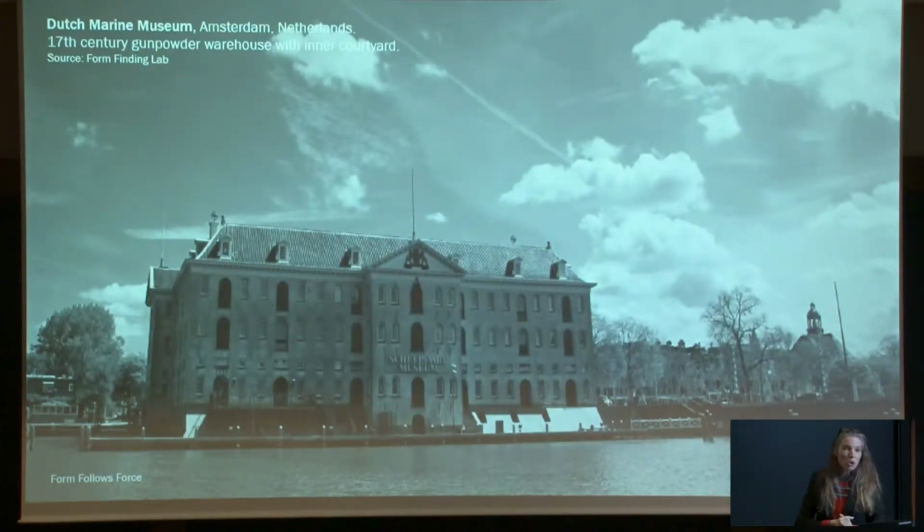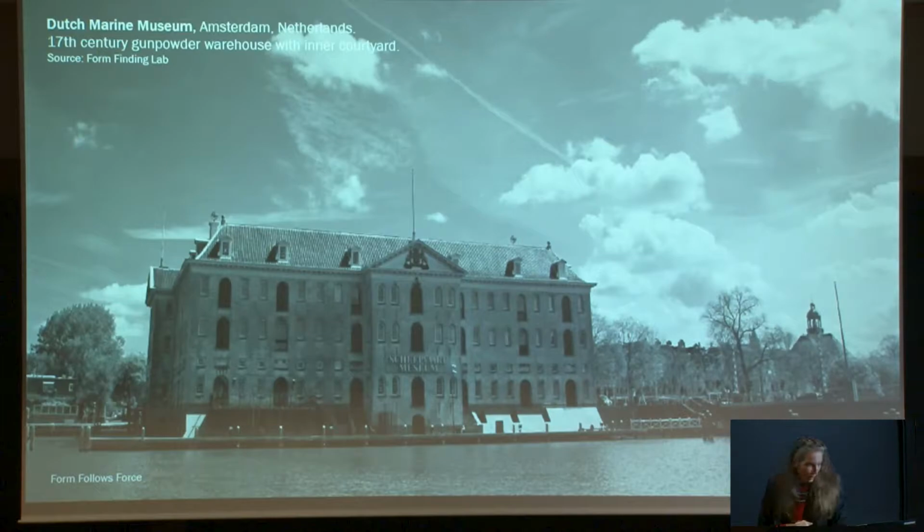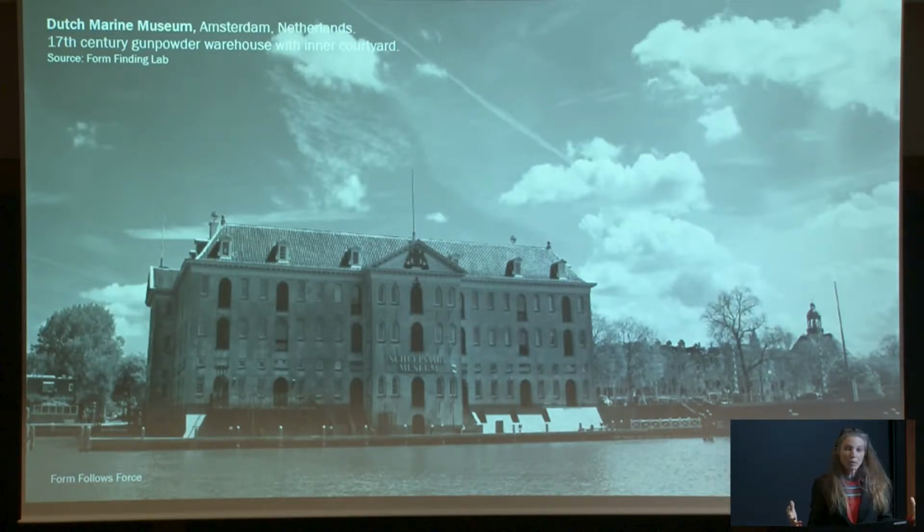Now, enough time explaining. I'm going to show a project that I worked on before I joined academia, and this is the Dutch Marine Museum. Before joining academia, I worked in practice, and we were invited to design a roof over this building. This is a 17th century building that used to be a gunpowder house. The Dutch would go here with their ships, pick up the gunpowder, and then go and explore the world. After that was not relevant anymore, it became a prison. And after that, it became a museum that celebrates the Dutch as a seafaring nation, their skills in making maps, in making boats, etc.